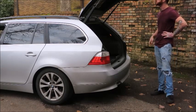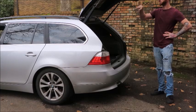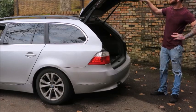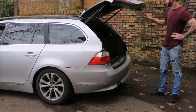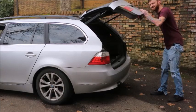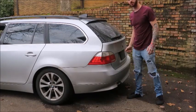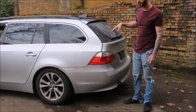But if you want to put it down, push this lock back in place, you know, the usual, and then you just press your button, and as easy as that, you have access to your entire trunk belongings.